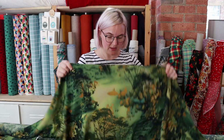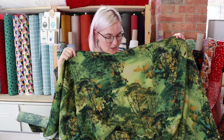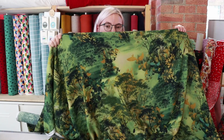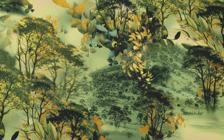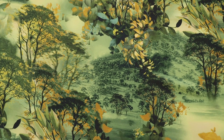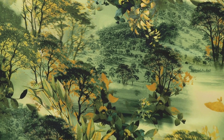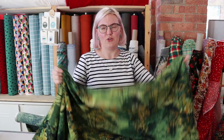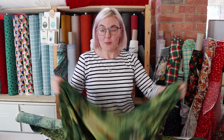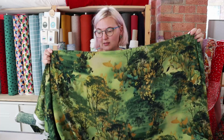The next fabric is a semi-sheer viscose crepe. It's a beautiful printed landscape. Kind of reminds me of the landscapes in cartoons like Fantasia. It's got trees, it's a bit like a collage, so it's got lots of different mediums. We've got what looks like a sort of drawing, then we've got photography, painting. It's just beautiful. You might want to think about lining it when you make something with it. It is very beautiful, but as I said, it is semi-sheer.